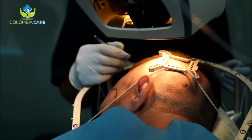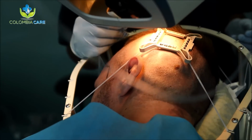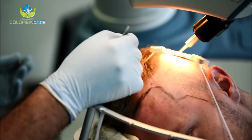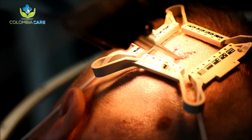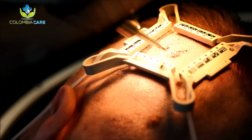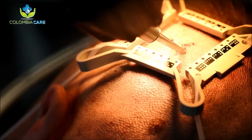You have the doctor ready with his little tool to pick up the follicles once the perforation is done by the machine. So you can see it punctured, they pick up the follicle, and they go right into my plasma, a little jar, to be transplanted later. This is the longest process.